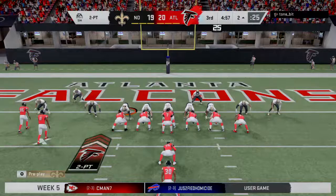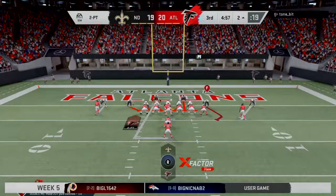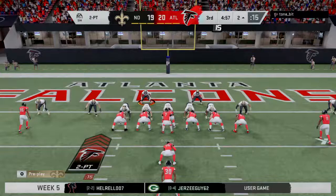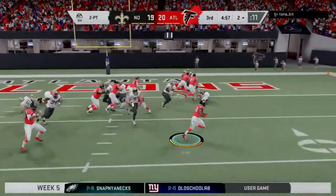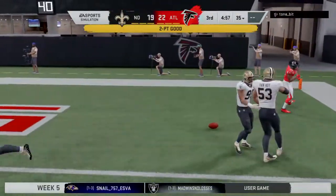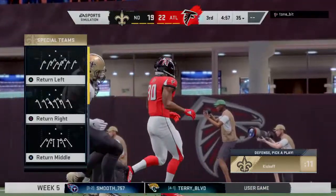Now a toss coming right side. Irvin, and he'll get into the end zone to push the lead up to a field goal. So they make the decision. They want a 3-point lead versus a 2-point lead, and they got it.